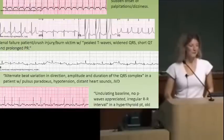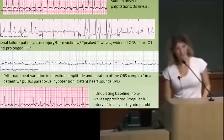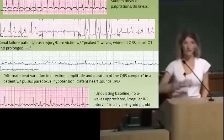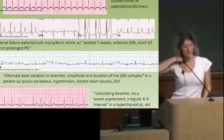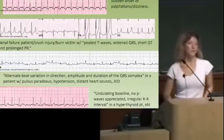So in the clinical vignette, they might tell you this is a renal patient who missed a bunch of dialysis appointments. Could be crush injury because the potassium is released from the damaged cells, burn victim, and so on. The T waves are peaked. The QRS is wide. The QT interval is short, and the PR interval is long. So hopefully they give you peaked T waves.